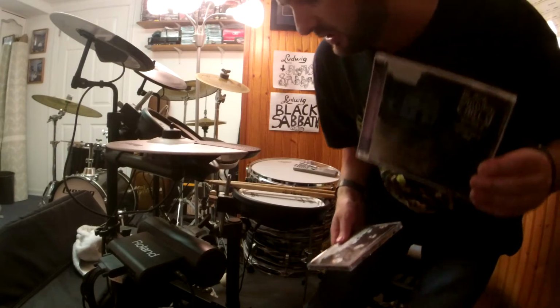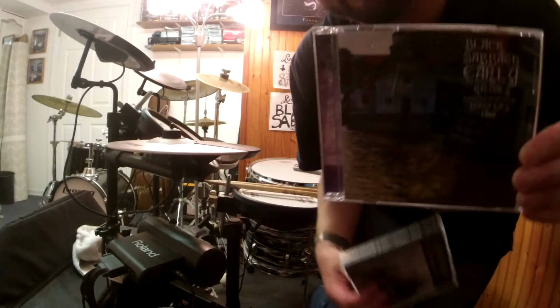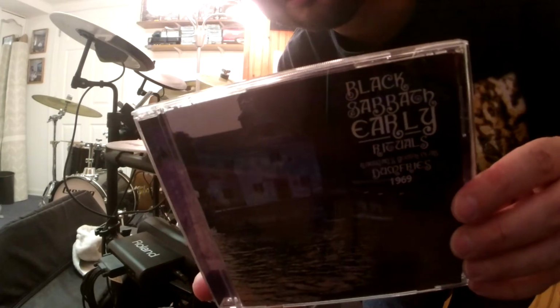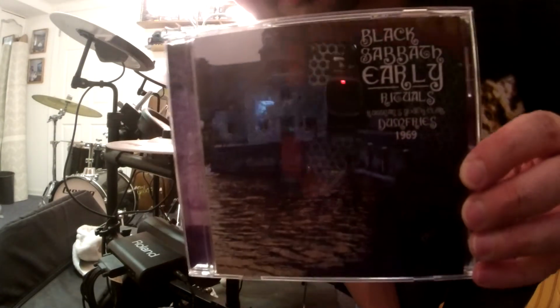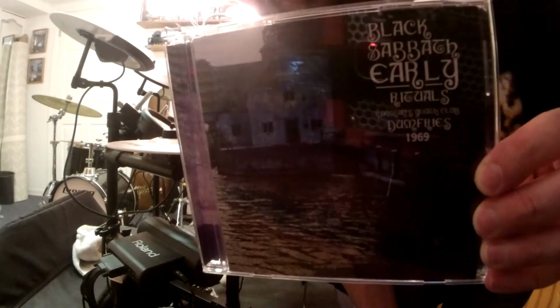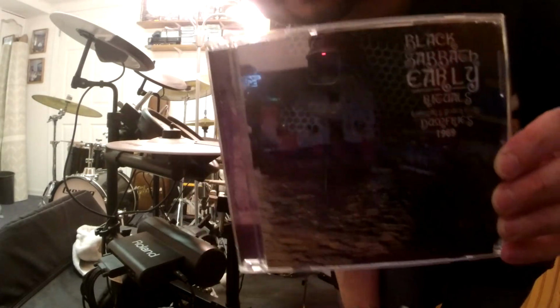That was a very live but sloppy version of Black Sabbath's N.I.B., recorded at the Rugman's Youth Club in Dumfries, Scotland, November 16th, 1969, right when they got done recording their debut album, right before the release of it, and right after they changed their name from Earth to Black Sabbath.